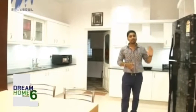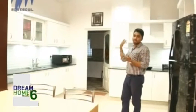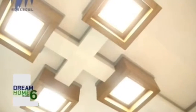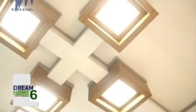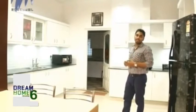Then about the cabinets, it's multi-wood cabinets which have been provided above and below. Lighting is pretty good. It's a well lit space. For that they have used block pieces which are decorated by wood paneling, and a strong lighting has been provided on the ceiling.